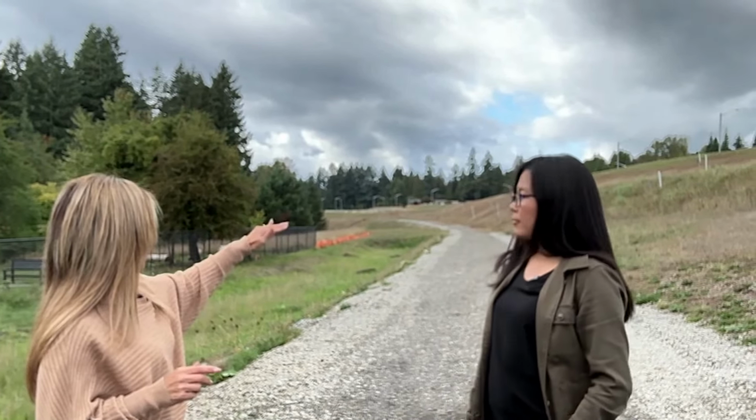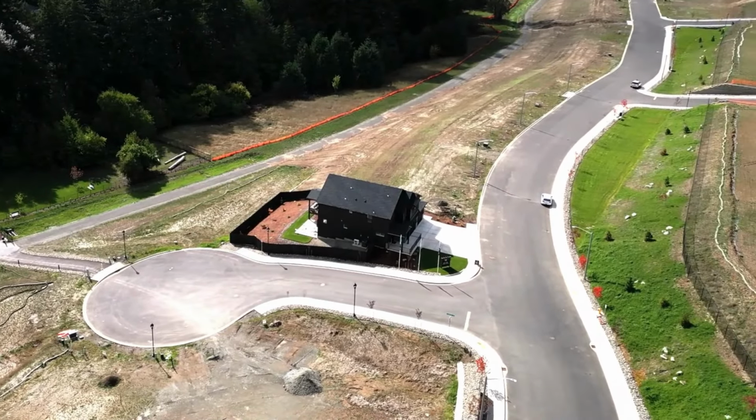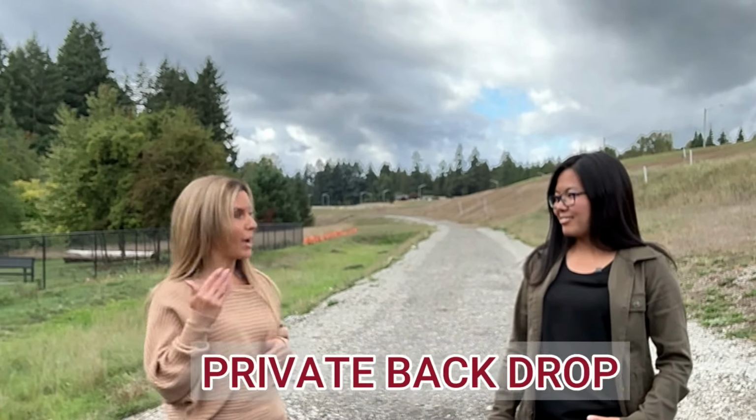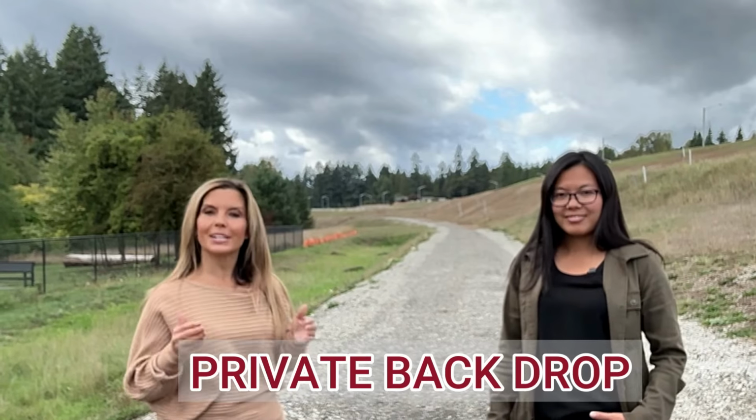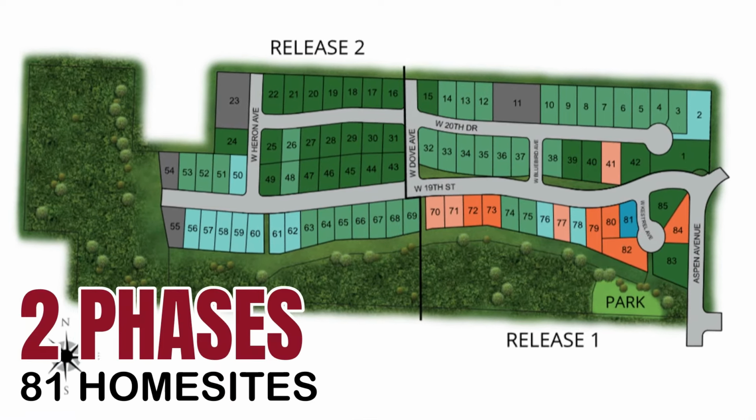But as you can see, the benefit is if you look back here, especially the home sites that go over here, they're going to have more of that private setting. So you'll want to check out this community if you want a private backdrop. In fact, how many are in here? It's two phases and 81 homes total. Yeah, 81 home sites. So you have your pick of a lot of options right at this time.